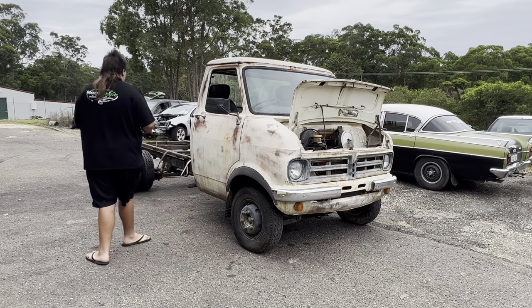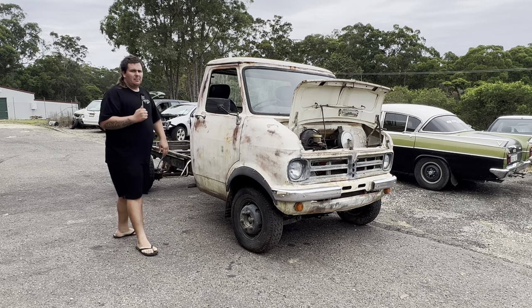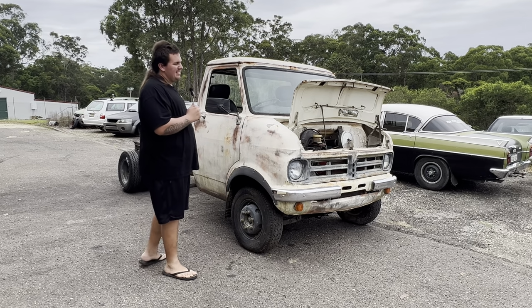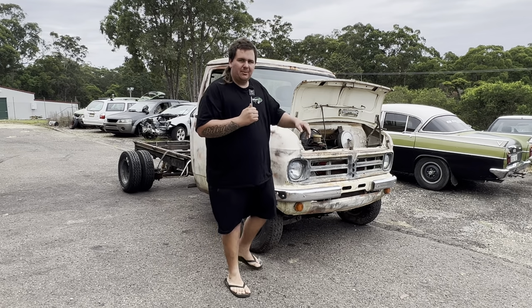I'd rather do a tray just like Mr. Mullet because that would be sick. And then potentially paint it red, the same as Mr. Mullet. It'll be like a little Mr. Mullet truck thing that we can drive around in.